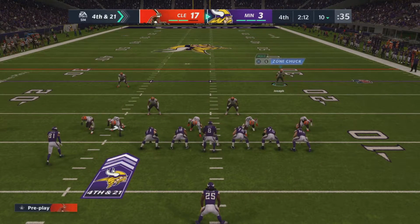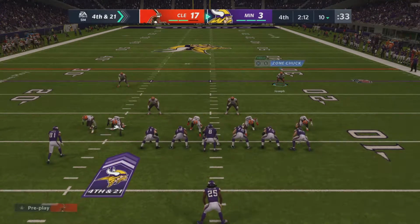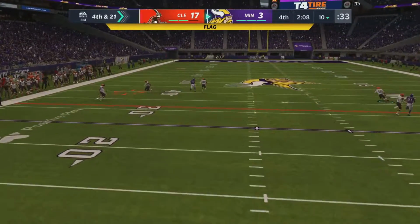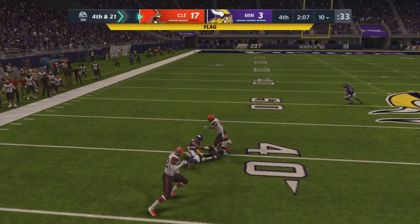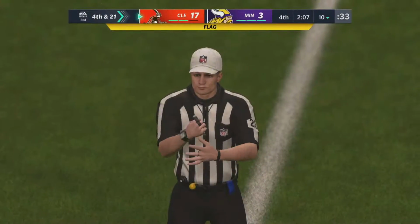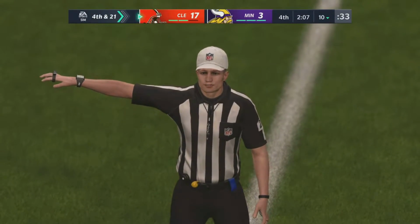All right, they're going to try and keep hope alive here on 4th down. They're going for it. And this is intercepted, and that should do it. Greedy Williams picks it off. Holding, defense.